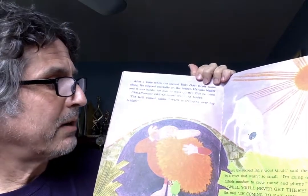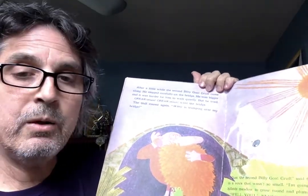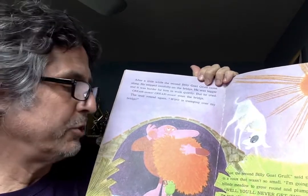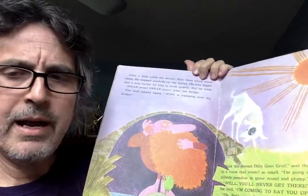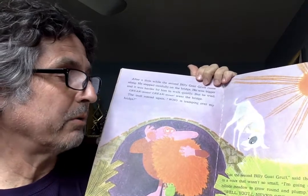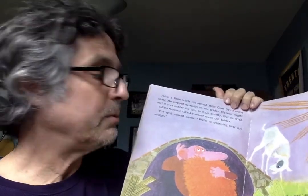"Just the second billy goat Gruff," said the billy goat in a voice that wasn't so small. "I'm going over to the hillside meadow to grow round and plump." "Well, you'll never get there," thundered the troll. "I'm coming to eat you up." "Oh, don't come for me. I'm not nearly big enough. Wait a bit," said the second billy goat Gruff. Here again, those smart or wise billy goats, they know that sometimes we can use our words to sort of get us out of a situation.